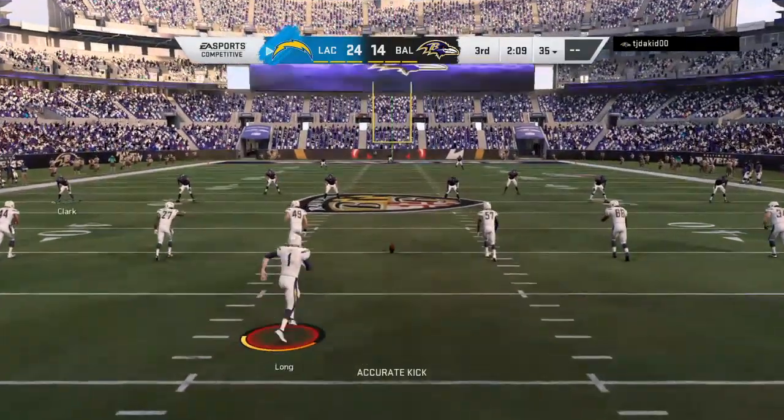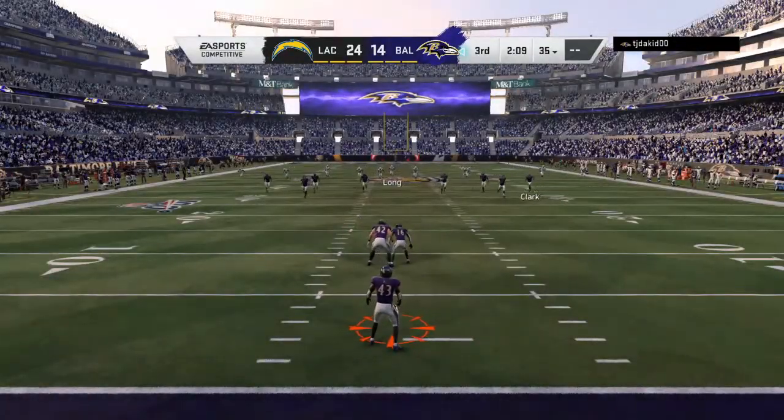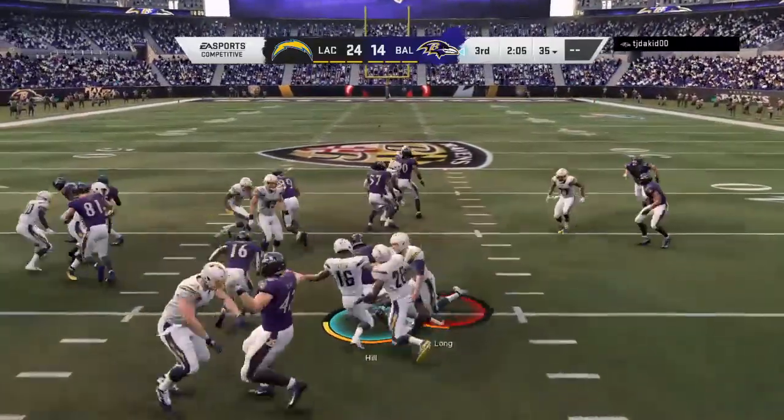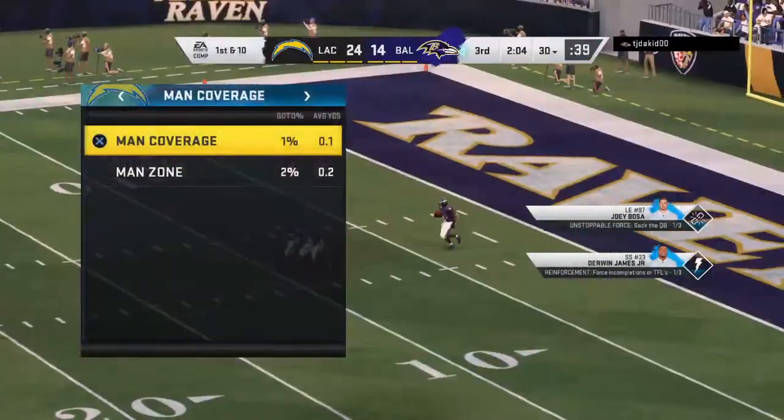That really put an exclamation point on the game he's having. Fantastic. Fun to watch. This one fielded at the 5. And a nice return sets him up pretty good here at the 30-yard line.